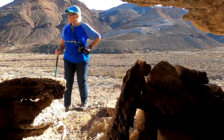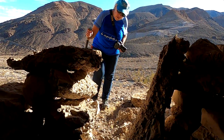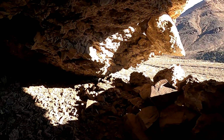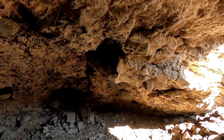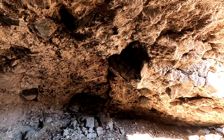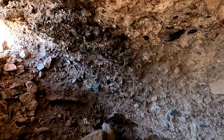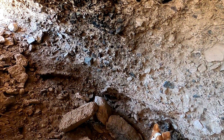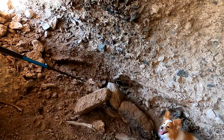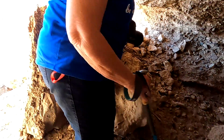Can you see if there's a fire? There's some cans in here. No, I don't see any. Yeah, actually, there's some soot over here on the roof. Right in here, there's some soot. So there could have been fire in here. Looks like soot over there, too. Yeah. Oh, look, there's the campfire. Look at the black stuff. Those are huge cans. Yeah, those are some big cans.